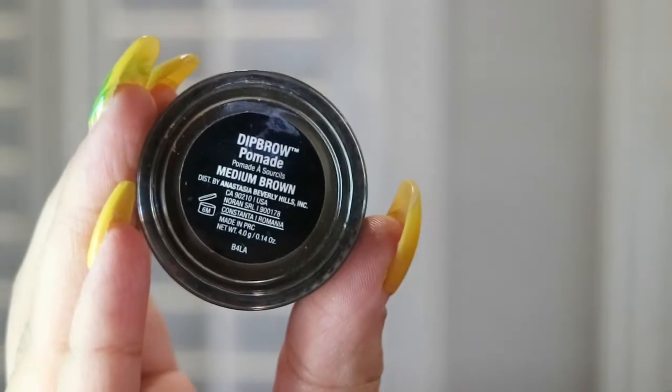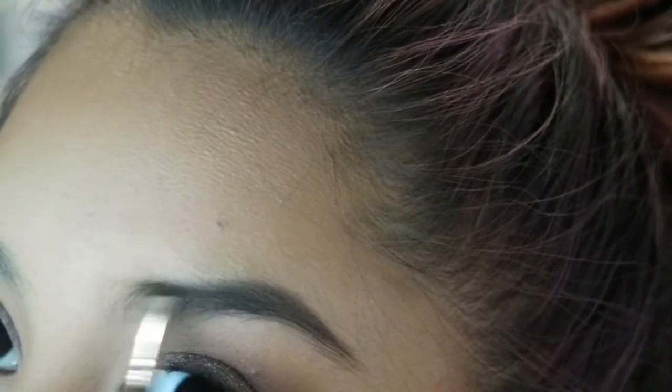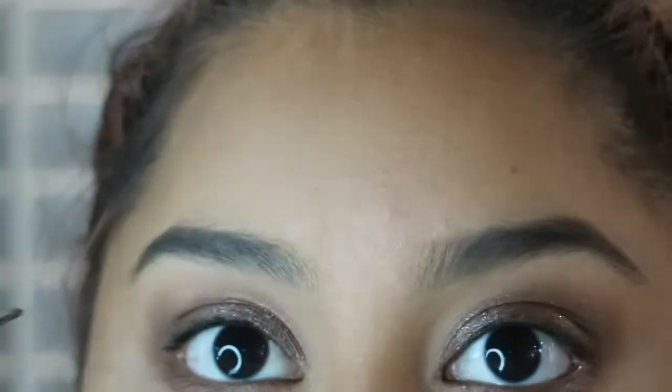This is my absolute favorite eyebrow product. It's the pomade by Anastasia Beverly Hills in the shade medium brown. Beginning of this, I was mostly out of frame for doing my eyebrows, but I'm using the Anastasia eyebrow brush. Again, I'm out of frame. I'm sorry, guys.